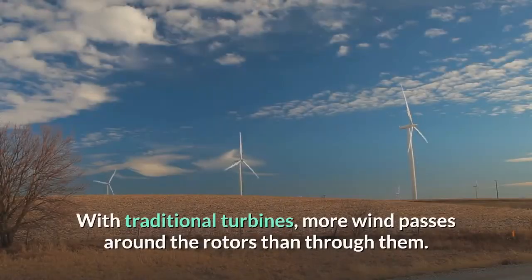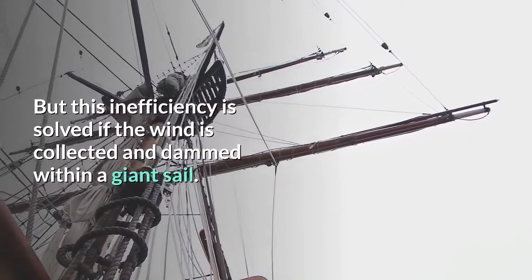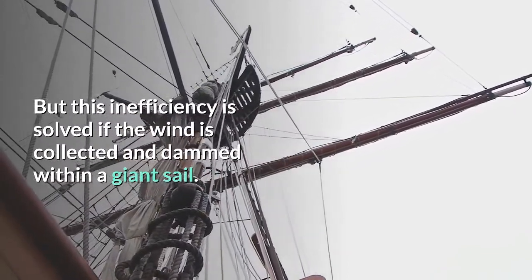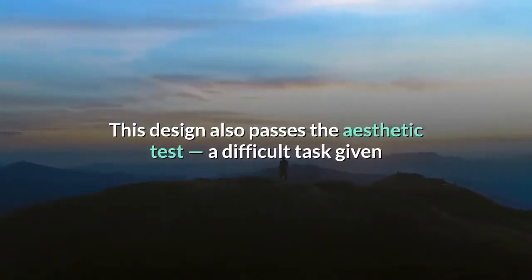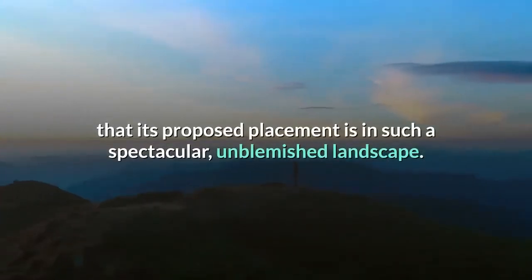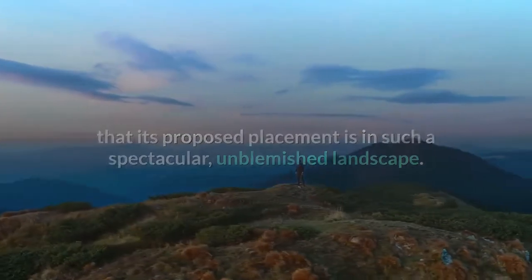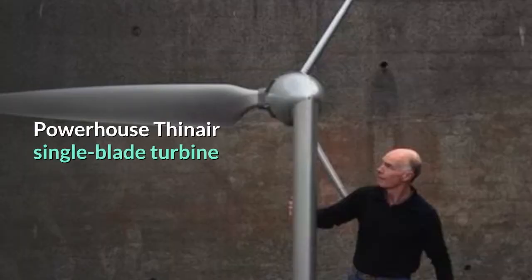With traditional turbines, more wind passes around the rotors than through them. But this inefficiency is solved if the wind is collected and dammed within a giant sail. This design also passes the aesthetic test, a difficult task given that its proposed placement is in such a spectacular, unblemished landscape.